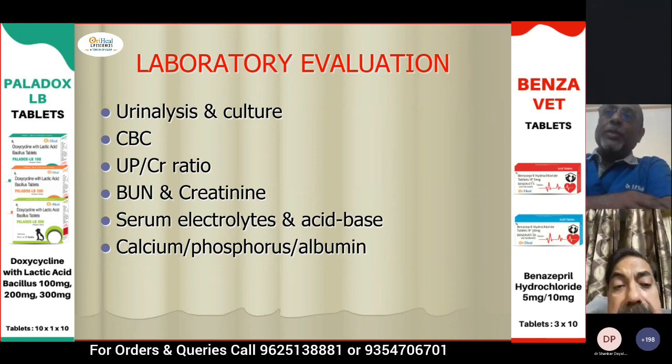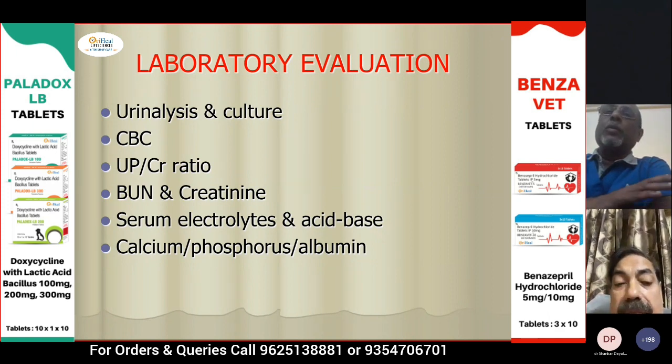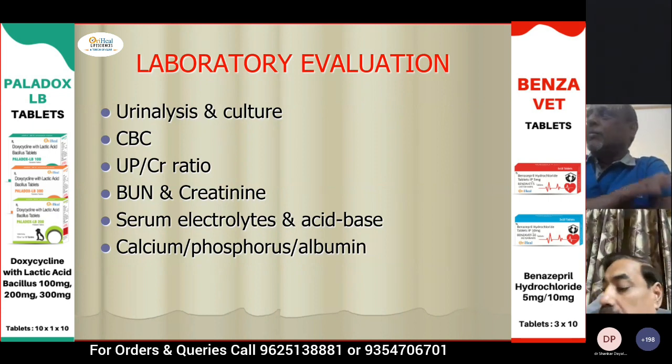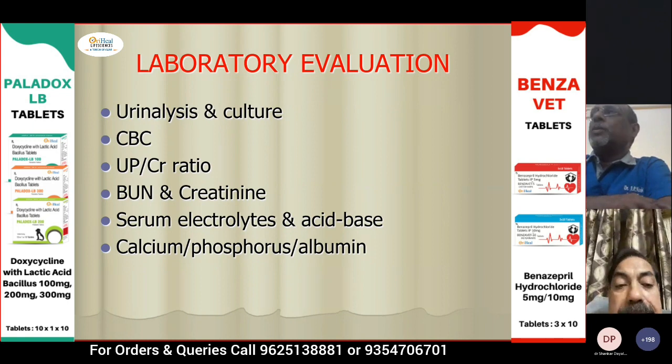And of course, you do have SDMA, but still for most of the practitioners who do not have IDEXX, you can go in for BUN and creatinine. Serum electrolytes and acid base to formulate therapy, fluid therapy. Calcium, phosphorus, and albumin.